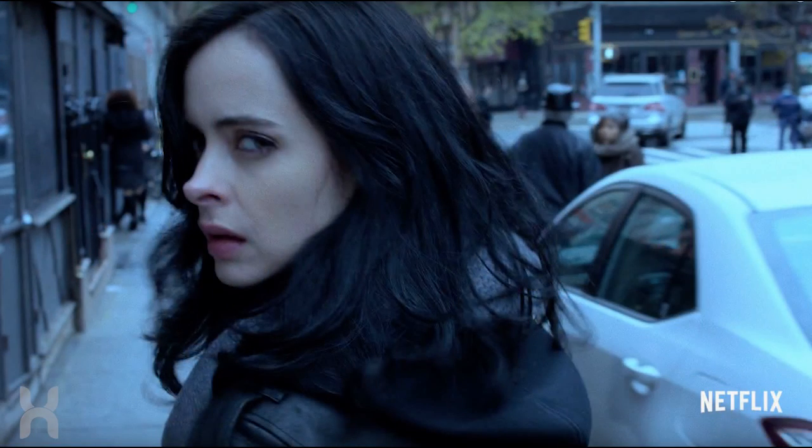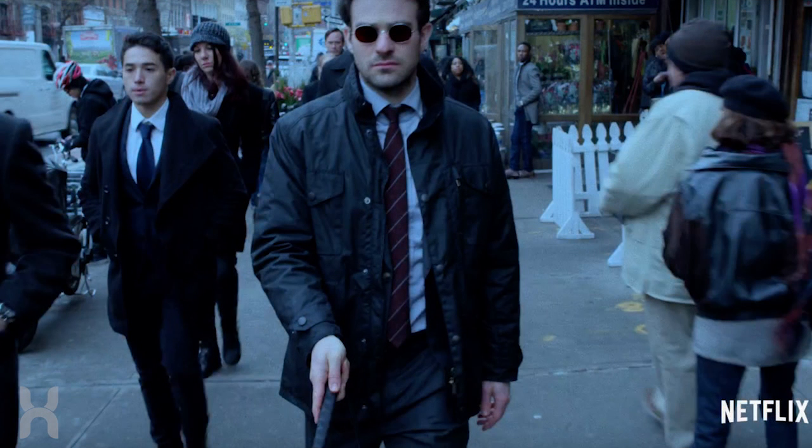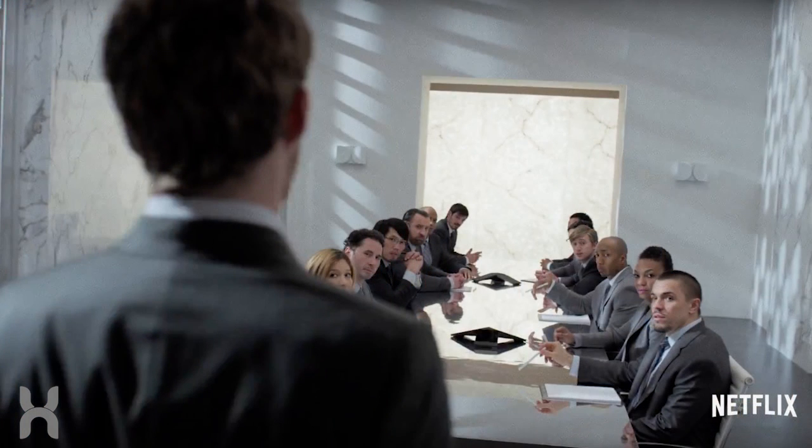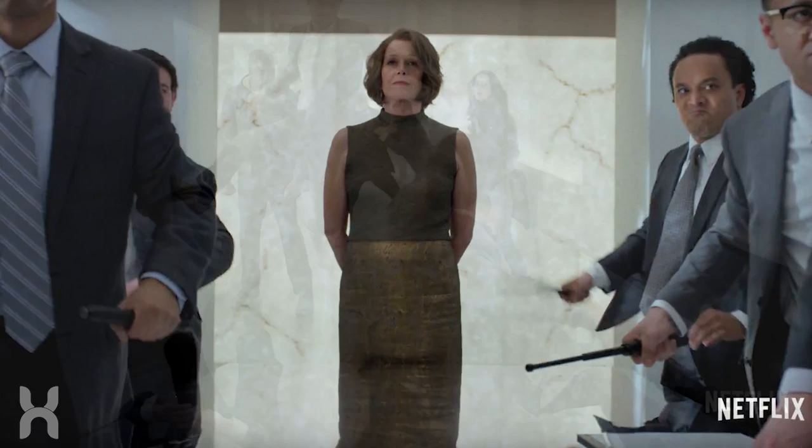The trailer begins with narration from Sigourney Weaver's character, Alexandria. And here we see Matt is doing a little bit of investigative work and is following Jessica. At least that's how the trailer is cut to make it seem. In this shot, we see what seems to be Rand Industries, and Danny is entering an office filled with a bunch of people sitting around a table. As this shot takes place, Alexandria says, "We fight to get back what was once ours," indicating that she gets a hold of Rand Industries or has at least infiltrated it.